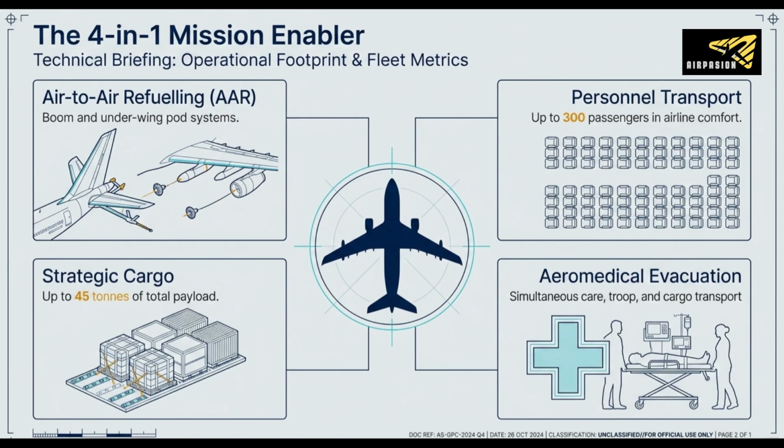Right, the fuel capacity. The numbers in the Airbus documentation are just wild. The baseline fuel capacity of this aircraft is 111 tons. Yeah, to put that in perspective for you listening, that is roughly 245,000 pounds of jet fuel. Wait, how does an aircraft hold 111 tons of fuel without stuffing the cargo hold full of extra bulky gas tanks? That's the big question. Because if you have to fill the belly of the plane with external fuel bladders, you lose all your cargo space. You can't put anything else in there.